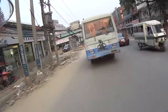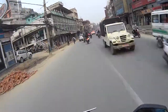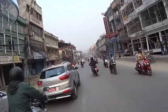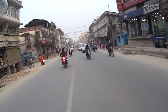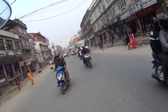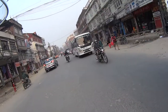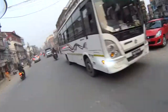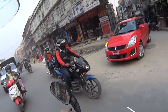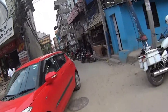Okay guys, so this is the first ride. I got my bike a day before, and today a whole day I kept it after doing puja. That's how bikes are bought in Nepal. One day total rest for the bike, and it looks very good, strong, and it's very comfortable. That's the traffic who took my license a week back.